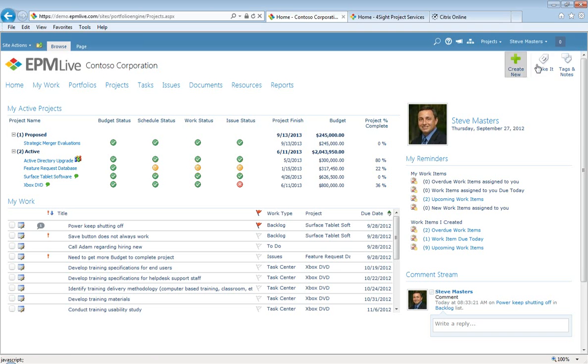And his home page would be dictated by who he is, his role, what data he has access to, and what community he's part of. You can have any number of different communities in here. Right now, he only has access to this project community and his own workspace. But the idea here is that he has access to his My Work area. All of his projects that he's either a member or an owner of show up here in his My Active Projects web part. And he can do things like manage his tasks, his issues, his documents, his resource information, and do reporting through all that.